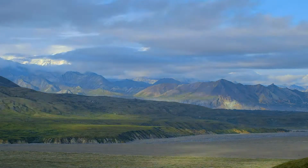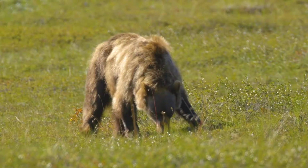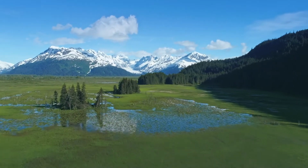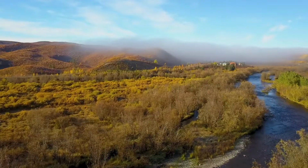Denali National Park is an almost unbelievable concentration of the wild wonders of Alaska. It's 6 million acres of Alaskan superlatives. That's larger than the state of Massachusetts.